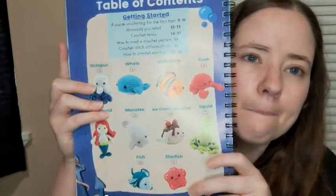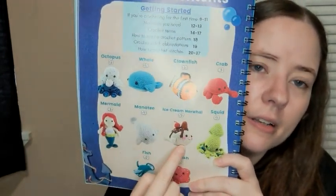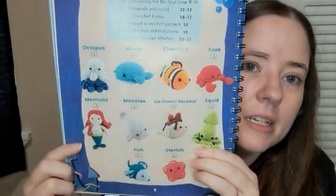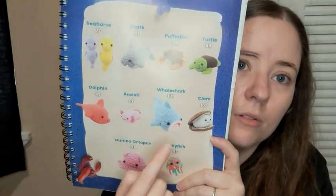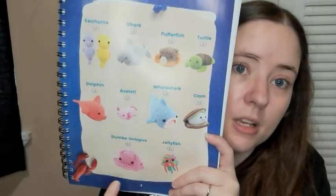This is a great book. I've made a lot of the patterns out of this. I don't even know how many I've made. Let's see here. Made that one. I made the crab. I made the squid. I made the ice cream fish. What's it called? Ice cream roll. I made the manatee. And then from this side, I'm working on the seahorse. I've made the turtle. I've made the whale shark. And I've made the jellyfish multiples. And I made this little thing. So there's only a few in here I haven't made.